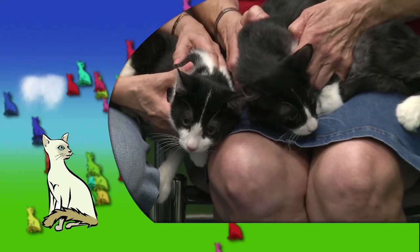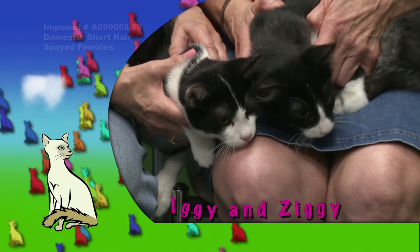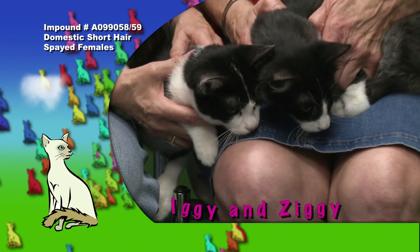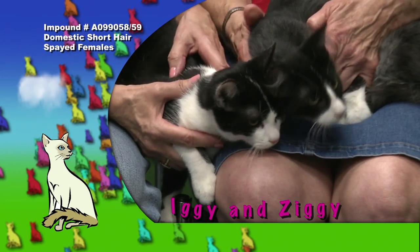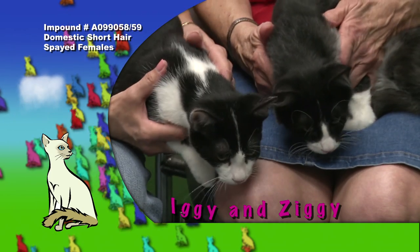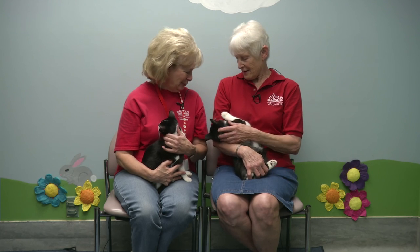We have two brothers here. Who do you have? I have Ziggy. And you have Iggy. I do. One of them's a little longer haired. This one's longer haired and with a nice bushy tail. They're both a bit shy. They were both strays and they came in together. And they are wiggly and shy, and they want to go away and hide for about 10 minutes, and then they come out and play with you endlessly. They do. Lots of energy. Not much willingness to sit still on laps.